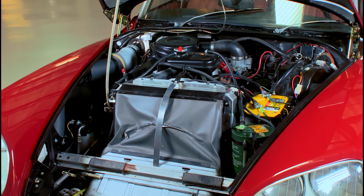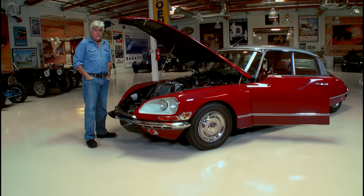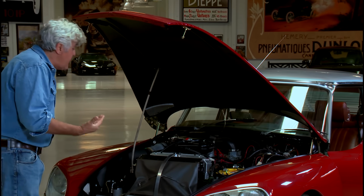It's pretty straightforward. It's a front-wheel drive automobile. I don't know if I mentioned that. Four speeds on the column. It also had something called Citromatic, which was their version of an automatic transmission, which was quite innovative as well. It wasn't a full automatic.